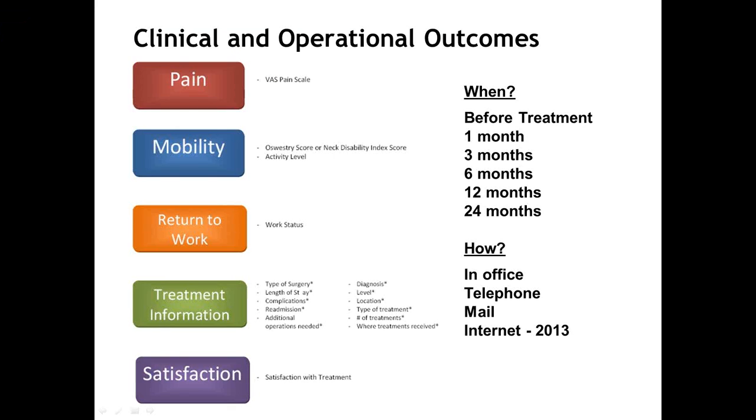Currently the outcomes we gather as part of our program are pain using a numeric pain scale, the modified Oswestry Disability Index, the NDI (Neck Disability Index), return to work status, patient's perceived percent of improvement, and patient satisfaction. We're similar to Beth. We conduct the surveys at the same intervals she mentioned before. We mail out all the outcomes, and if the patient doesn't return the outcome by mail, we'll contact the patient to complete it over the phone, because that can be a very time-intensive process for us.